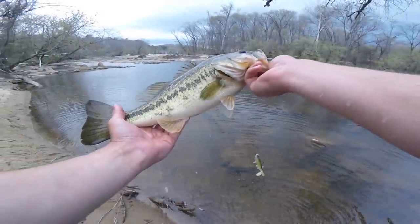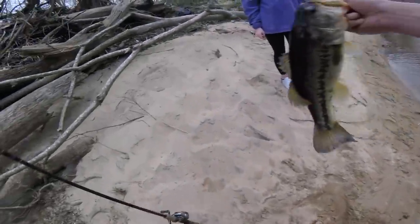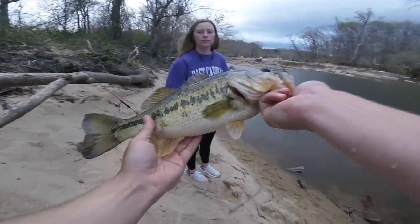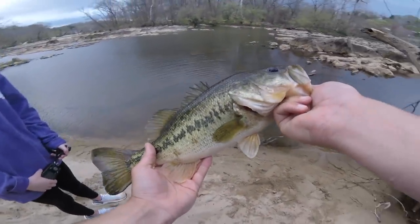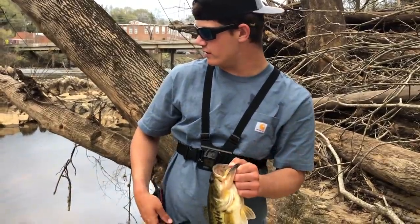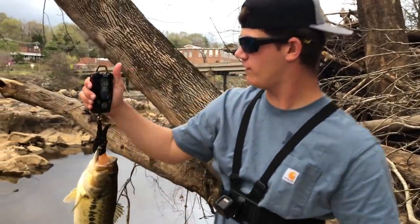All right, guys. So there's a look at our male right there. Probably about a 2, maybe 2.5. But that's usually about how it is on the beds. Usually the male is a lot smaller than the female. Ate it right there on the side of that log, just like that other one did. So that's freaking cool. We're gonna go get a weight on this one. I think it's gonna be about a 2 pounder, maybe 2.5.